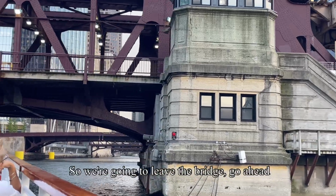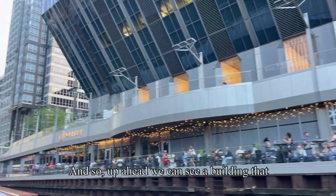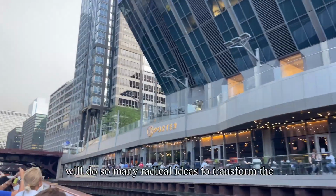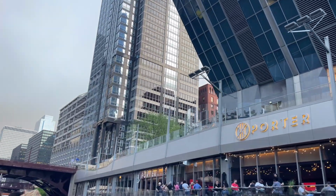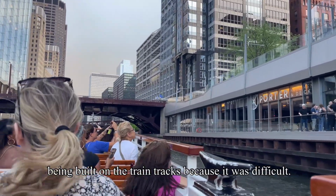Underneath the bridge, go ahead and look up. Well, who wants to build in front of a sewer, basically, right? And so up ahead, we're going to see a building that did so many radical ideas to transform the city into what it is. Now, as I mentioned before about the air rights situation, not a lot of buildings were being built on the train tracks because it was difficult.